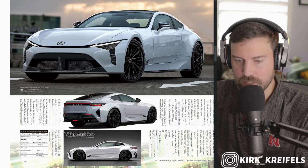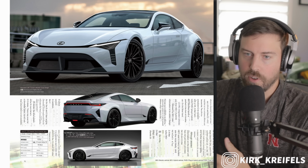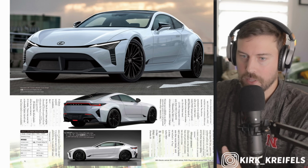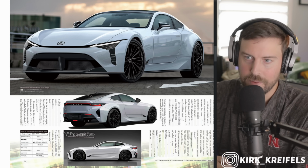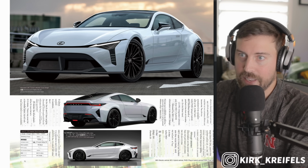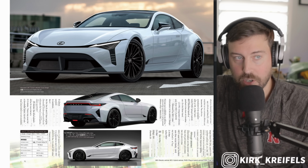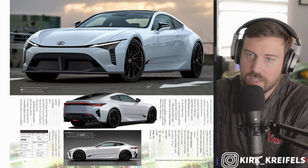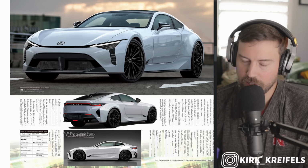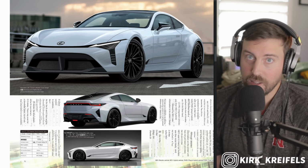To replace the RC and have also another coupe that sits underneath the LFR, there's going to be another Lexus coupe coming out, and it's going to take the place of not only the RC, but the LC as well. It's not going to have the 5-liter V8, which is going to be very, very sad. They're saying V6 hybrid. If we get V6 turbo hybrid, that'd be kind of cool, since we don't see anything like that in the Toyota and Lexus lineup. Going to be sad to see the 5-liter V8 on the RCF killed. But you know, it's just kind of limping along as it is.